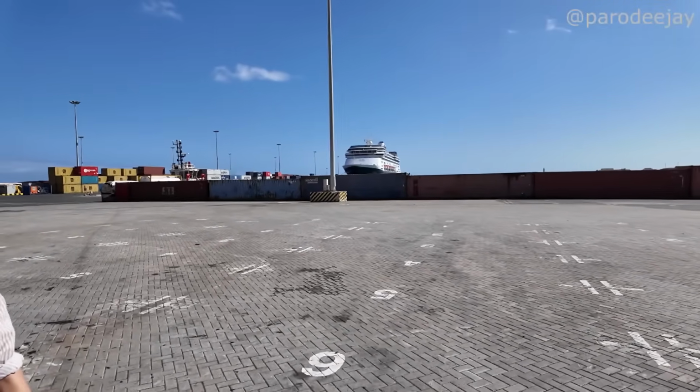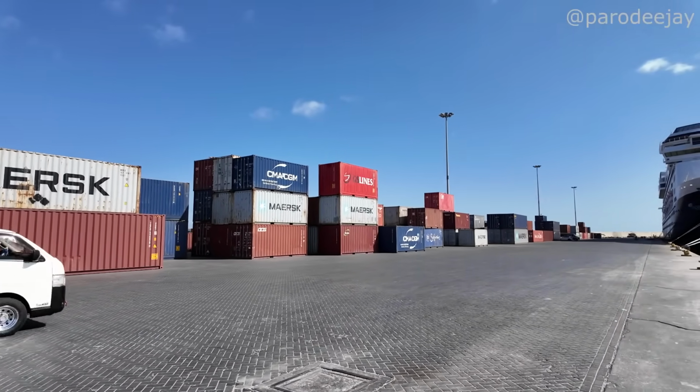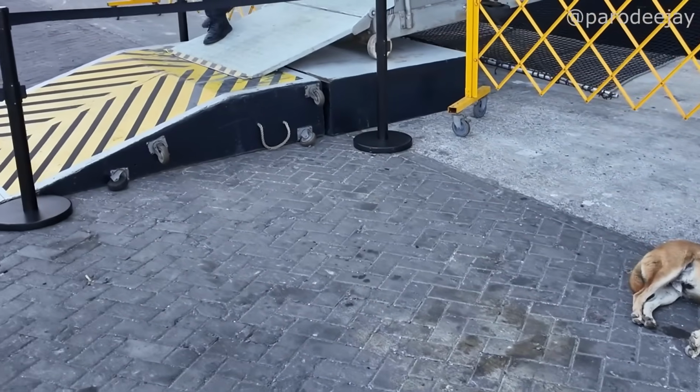We have made it back to the port. Now we'll just hoof it along in this direction. There's port security doing the best job.